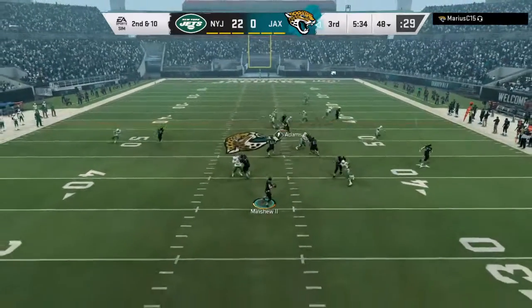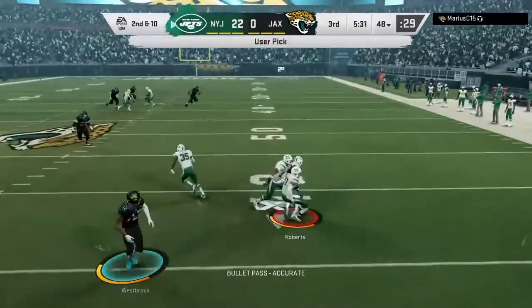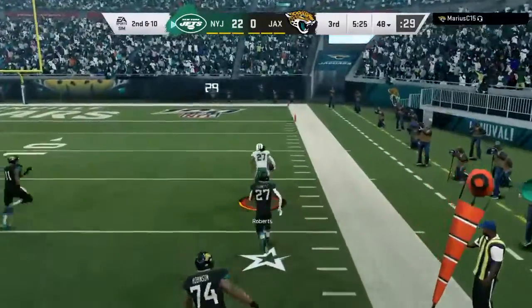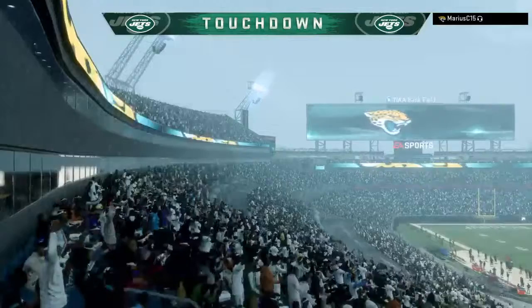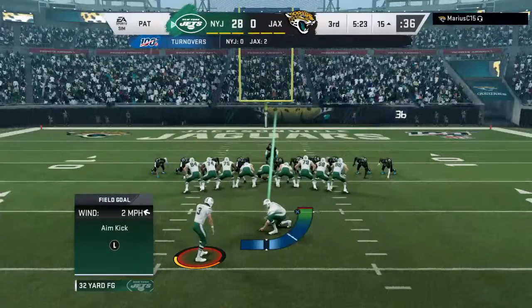To throw once more on 2nd and 10. Minshew into heavy traffic, and it's intercepted. Picked off at the 38. And now off to the races down the right side. And it's a touchdown for the Jets. Bryant now to tack on the extra point.